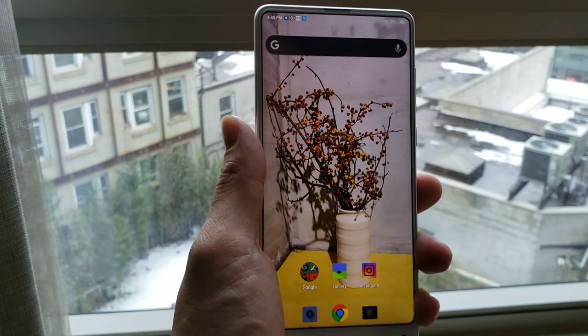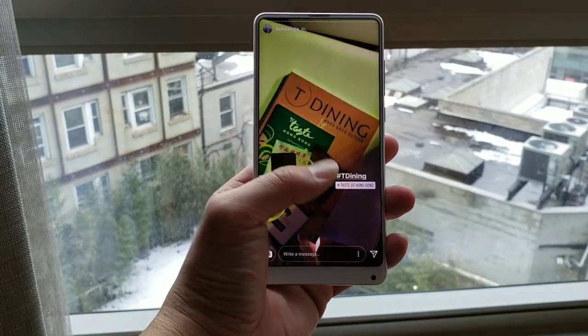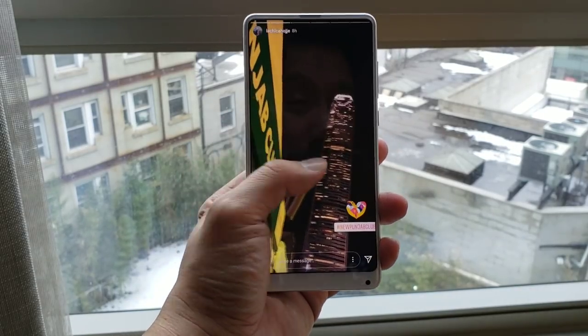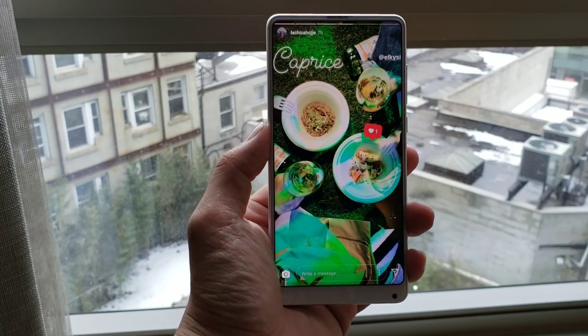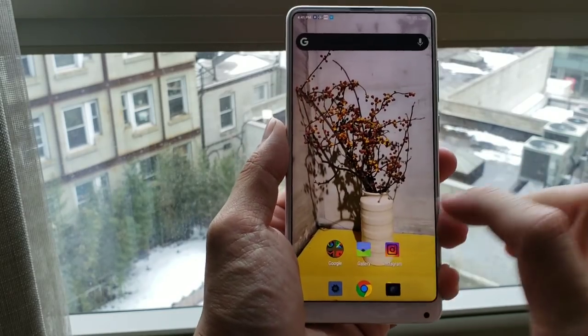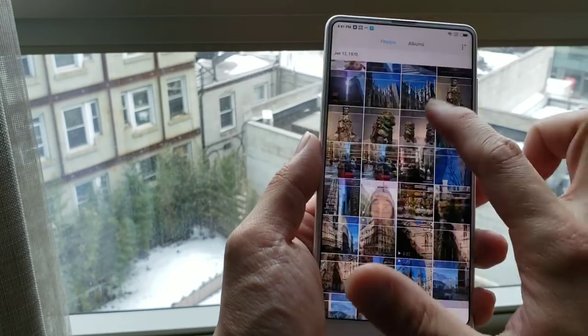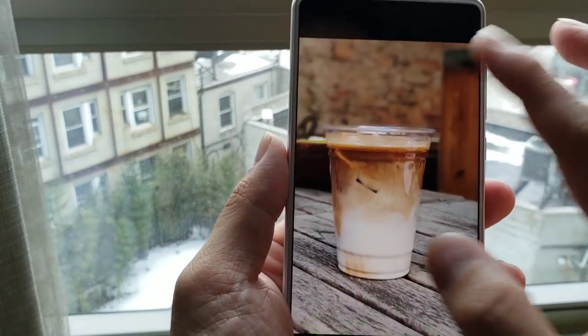So Xiaomi says the AI scenes can also recognize food and all that, which is what Huawei phones can do now. I haven't really tested enough to see a difference, but I'll show you some photo samples anyway. It looks pretty good so far, so let's check this out. So here's a latte I just had. I thought the shot came out pretty good.